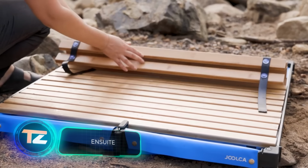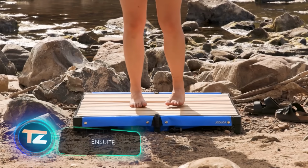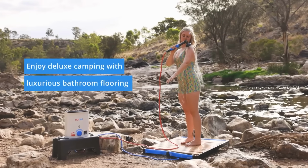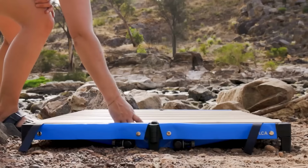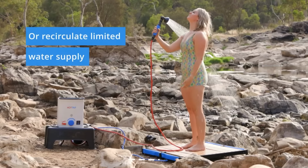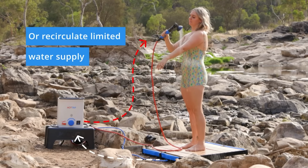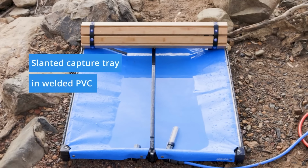Enjoying a shower on a long trip is fantastic. Earlier we talked about Tanky, a device that definitely deserves all the praise it gets. But there's another side to the story. Where does all that water go? Usually straight into the ground, but who wants a puddle under their car or tent? That's where Ensuite comes in.